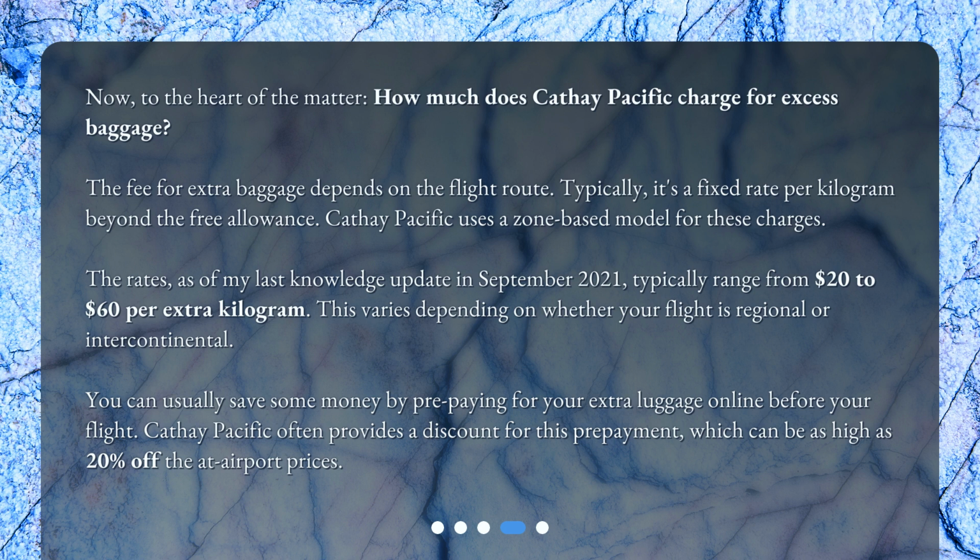You can usually save some money by prepaying for your extra luggage online before your flight. Cathay Pacific often provides a discount for this prepayment, which can be as high as 20% off the at-airport prices.